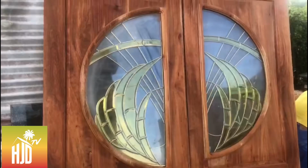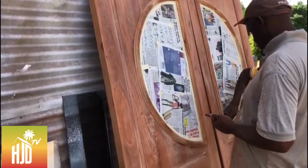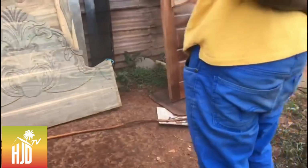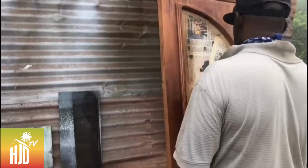The next day. So we are now getting ready to spray the door because we wanted to go with a color that will tie in more with the window. So we're going for the color black. This is going to take a lot of coats. Now on to the next.